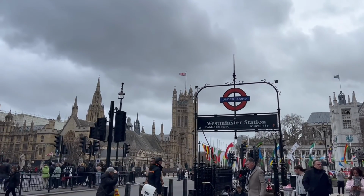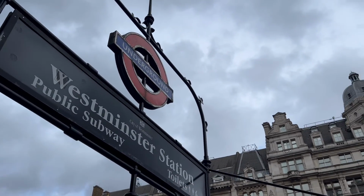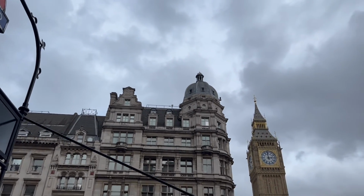But let's go see what we find. This walk starts at Westminster Station. You can get here by tube, bus, or boat. Westminster Pier is just around the corner. You can also walk here.